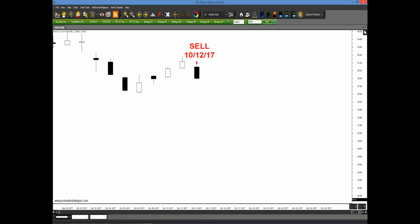Let's look at AAOI, okay? This was on the 12th. While some issues are generating buy signals, this particular stock is generating a sell signal because it follows an entirely different set of parameters. That's okay. We just listen to the individual stock we're trading.